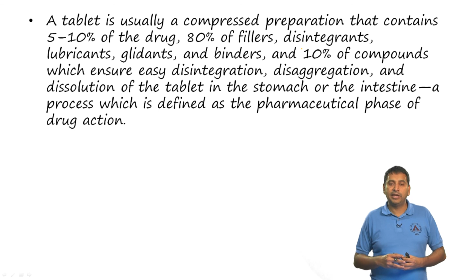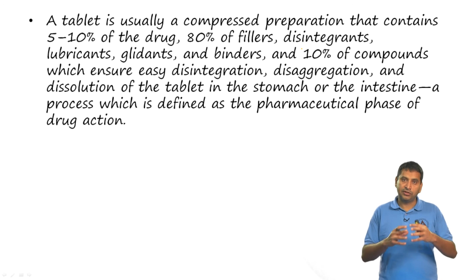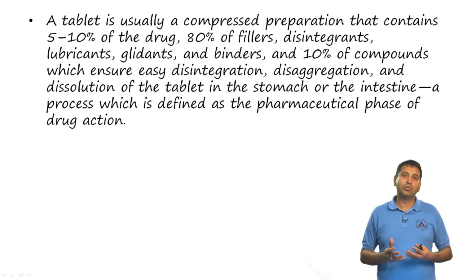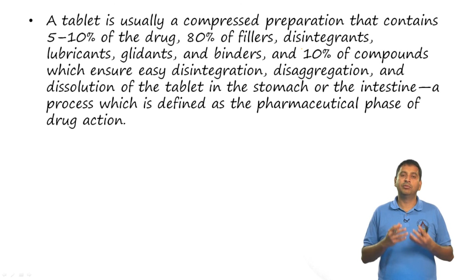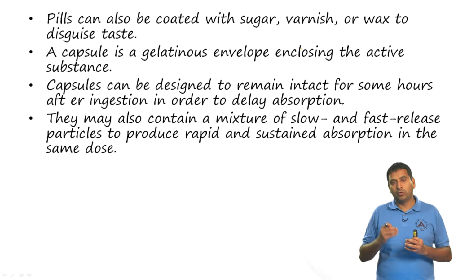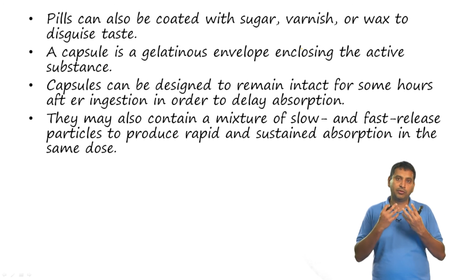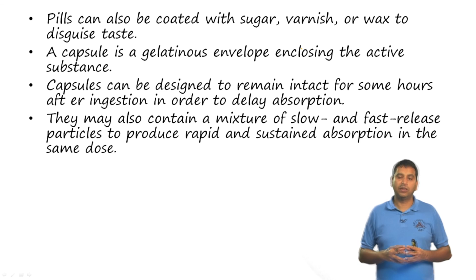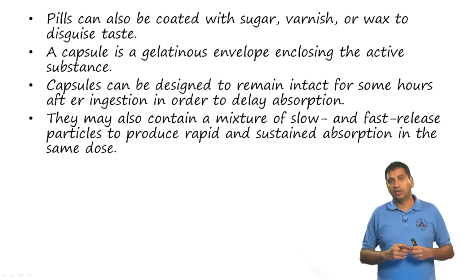Of course, we will not be spending much time on this part of the course, and there is an entire industry which revolves around how to be able to deliver the drug or administer the drug in a very efficient manner. So, there are pills that can also be coated with sugar, varnish or wax that helps us disguise the taste, because some of the drugs are extremely bad tasting, and this helps us ensure that the drug is properly consumed.